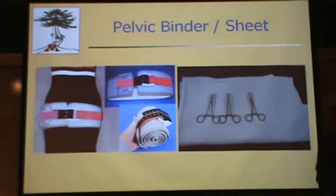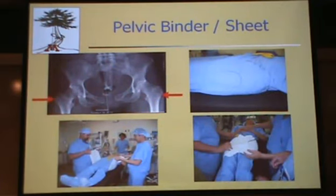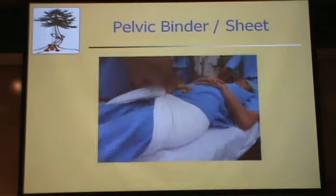You have commercial binders that you can use, but really all you need is 3 or 4 clamps and a bed sheet in terms of doing what you need to do. So you can see the force that you need to put there, and everybody can pretty much feel the greater trochanteric region. So just feel that area, and that's where you want your center of direction wise. And I'm actually going to have a video in terms of how it's done. So it takes about 2 to 3 pages.